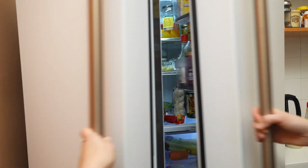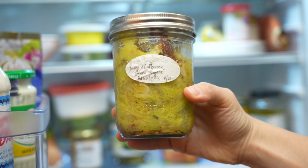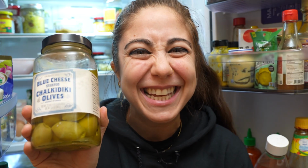I thought that the theme of a fridge tour would be fun because what's more exciting than having a peek in other people's fridges and seeing what they like to eat, especially around the world. These are my mom's pickled green tomatoes that I always keep in my fridge. I always have blue cheese stuffed olives because I like to snack on them, and I like them in martinis.